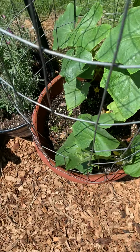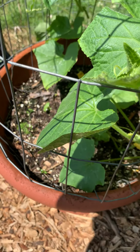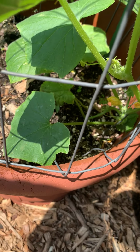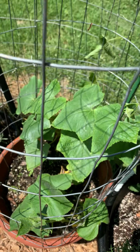I just harvested my first cucumber this morning. These are, I think, the National Pickling Cucumbers. I don't see the tag, but I think these are the National Pickling Cucumbers. Hopefully. And they're doing pretty well.